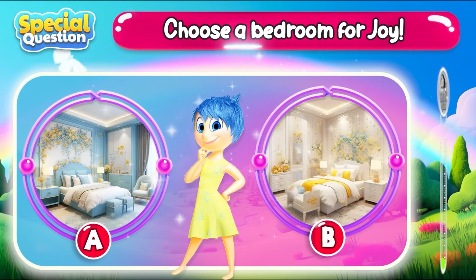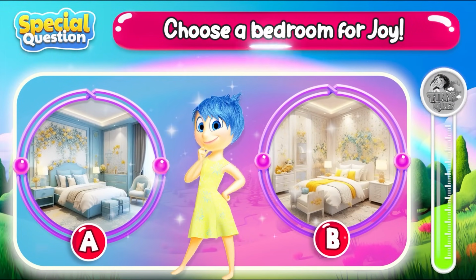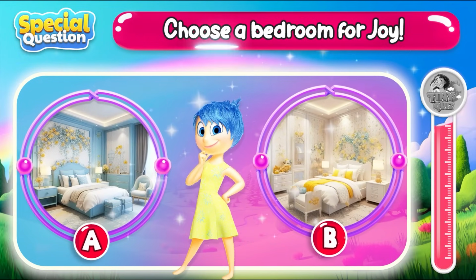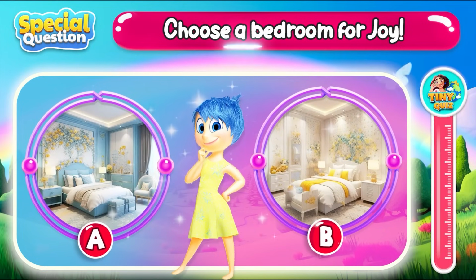Choose a bedroom for Joy. Wow, what a colorful choice! What do you think?